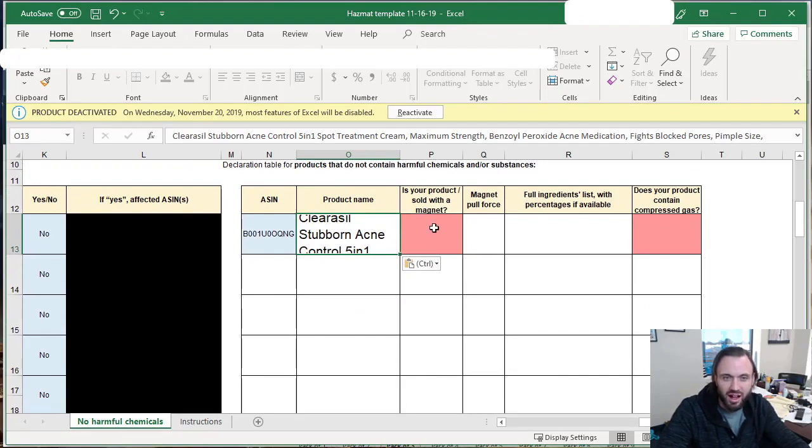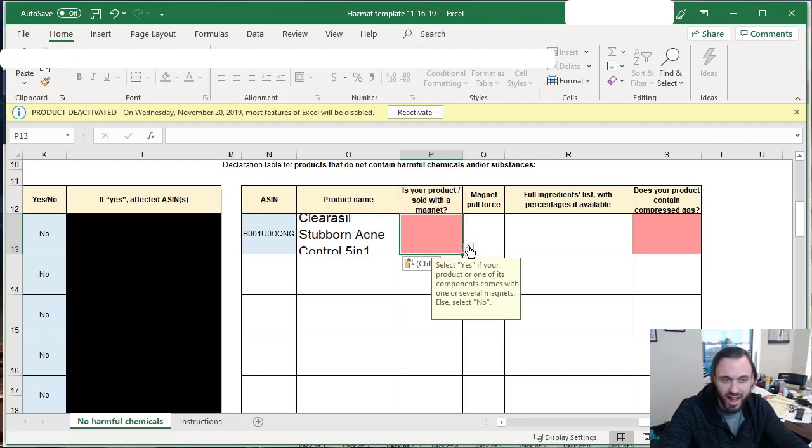Then it asks in column P, is your product sold with a magnet? Now this is an acne cream, so it definitely doesn't have a magnet. And as soon as I select no, it's going to actually dark out column Q for the magnet pull force because it doesn't have a magnet in it. And now it asks for the full ingredient list with percentages if available. So we need to find the ingredients for this product. And we're going to do that by doing a basic Google search.